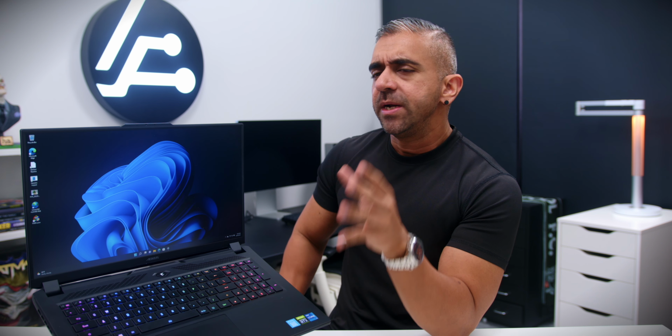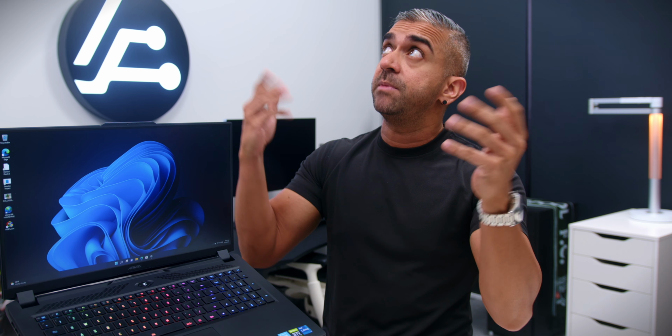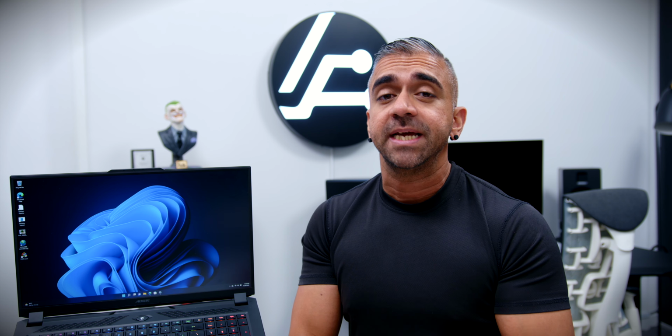Now, even though the display covers 72% of the NTSC gamut, my video projects usually have the same color LUT for all of my shots since I always shoot in the same type of lighting here in the studio. But if you're the kind of person who needs a super accurate screen, then you might consider getting an external display for something like that.